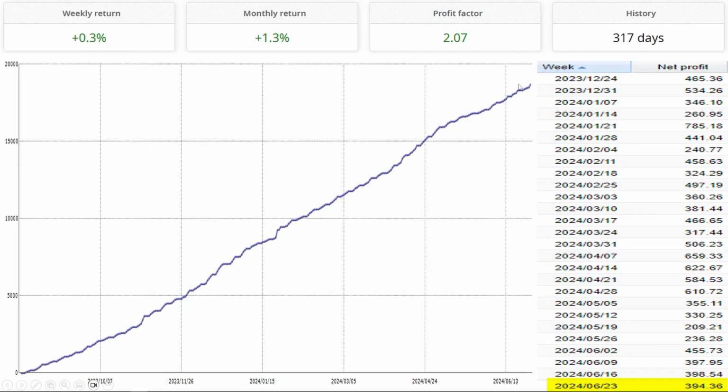Now you can find all the numbers in here for the individual weeks. Again, history 317 days in here, and look how stable at the moment the portfolio has become. $394 is what this particular portfolio did for the past week. 398 was the week before, 397, and then 455. So the past 3 weeks pretty much within $5, every single week. So that is definitely stability.